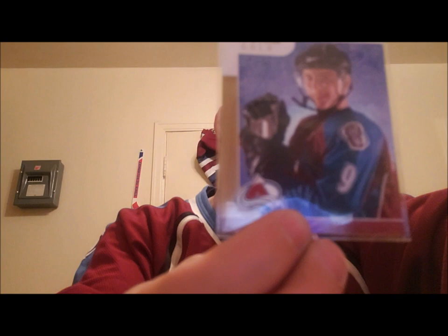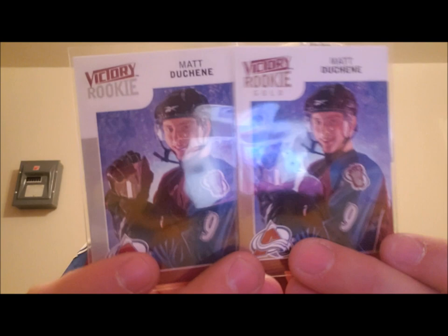So we're going to start off the Duchene collection with the rookies. I'm going to start off by showing the Victory Gold. It's a parallel to the Victory Rookie. Focus. There's that. Well, might as well show you the Victory Rookie, right? There you go. Regular and the gold. All we're missing is the black.